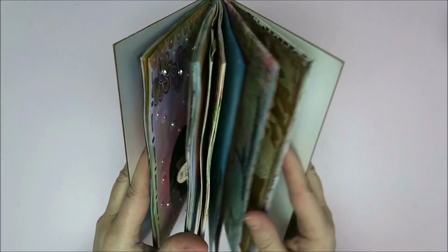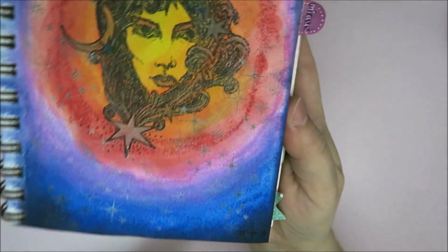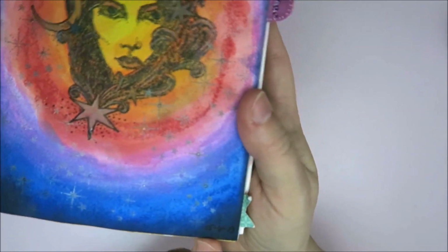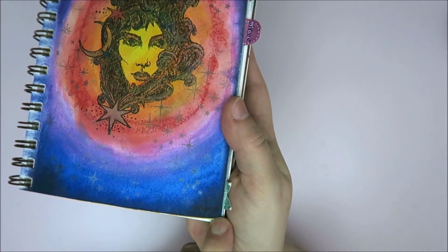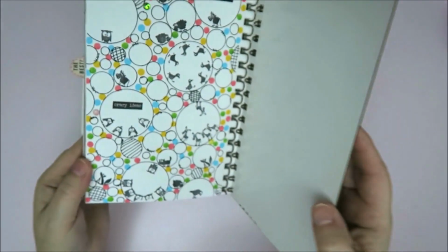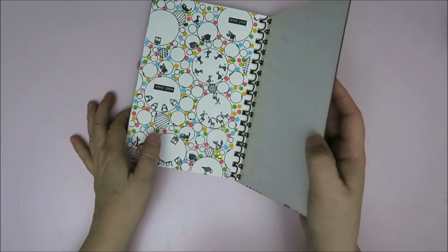This little journal is finished, so I thought, let's do a flip through. I bought this journal, I think about 8 years ago, and I started working in it on the 15th of April in 2013. That's 7.5 years ago. That's when I made this. Oh my gosh, so it took me a while. This one was just a few weeks ago. I need to find out the date and put it over. Oh, I did. It's October 2020.